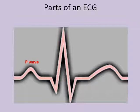Now the next thing that you're going to see here is we're going to have the electrical signal dip down, go up, and then back down again. This whole piece here you're going to see is really important. It's all one thing that's happening. Basically, I'll just tell you now. At this point here, right here, this is where the atria are contracting.